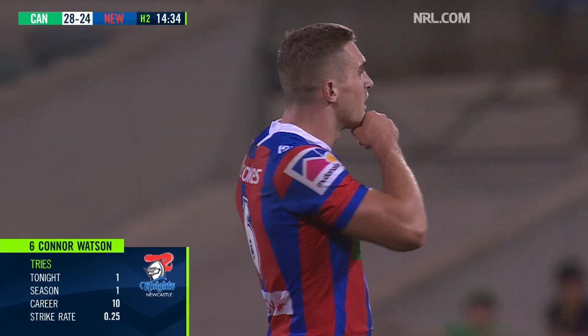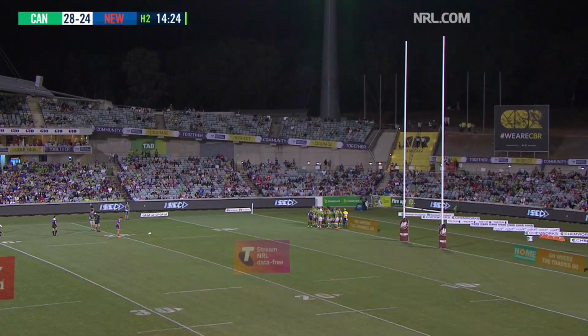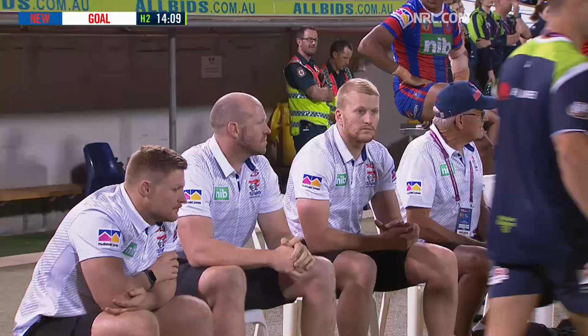Mogga did very well as well. He's been a find. He's certainly evolved over the last few years at the Roosters, Connor Watson. And he's been impressive here this evening in the nation's capital as Ponga looks to put it within two. It's going to come around. He's got it. So it's 28-26. We've got 14 minutes of play, which is a lifetime to score points.